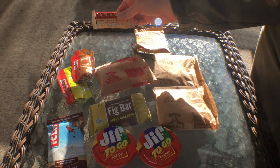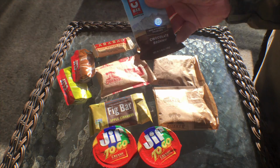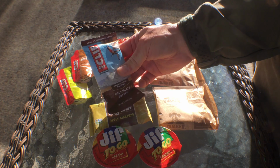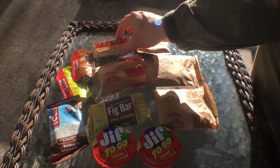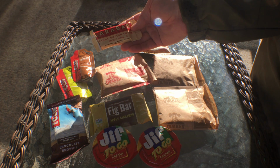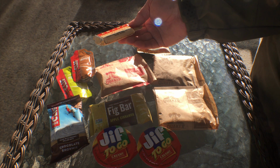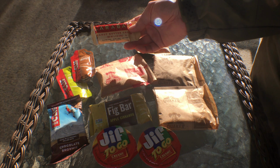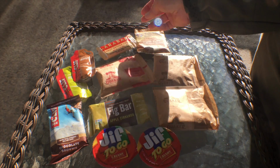And then as far as different types of energy bars, there are so many on the market right now. Cliff bars have been around forever and are a great standard. The Lara bar, I like the size of them, and their flavor is so good. They have so many different great flavors, and of course they're gluten-free, dairy-free, soy-free, vegan, and kosher. So if you have any dietary restrictions, this is a great option for you as well.